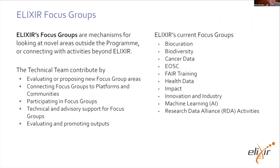Another ELIXIR structure that we participate in are the ELIXIR focus groups. So the ELIXIR focus groups are mechanisms for looking at novel areas outside the program or connecting with activities beyond ELIXIR. You'll see the list there on the right of ELIXIR's current focus groups, ranging from specialist skills like biocuration, specialist data types, cancer data, health data, and interactions with external organizations like the European Open Science Cloud and the Research Data Alliance. So the technical team contribute to these in a number of different ways.